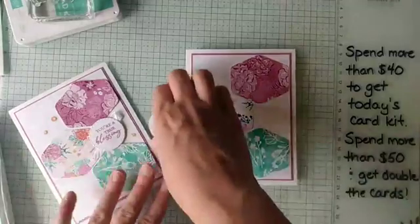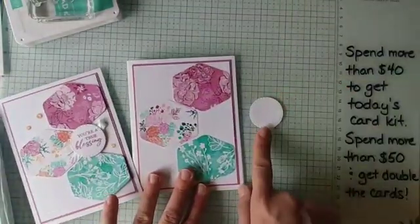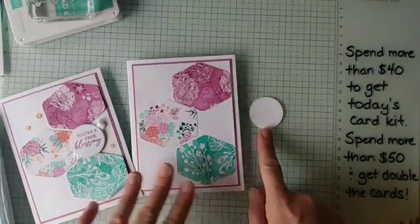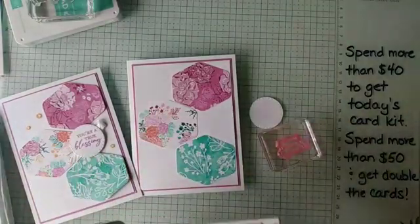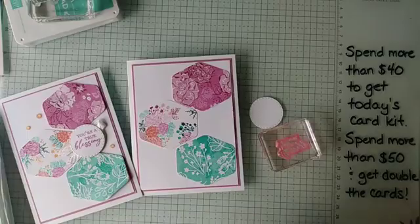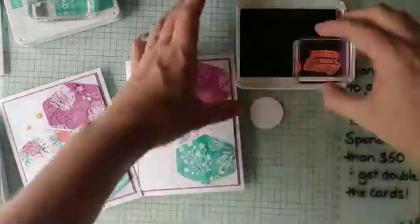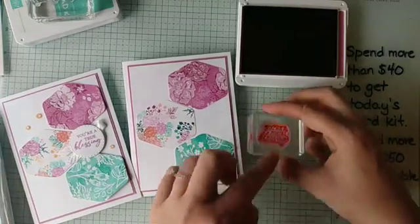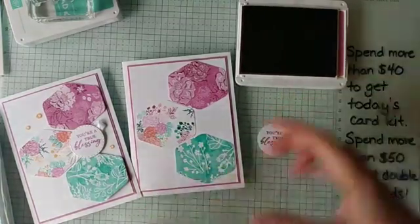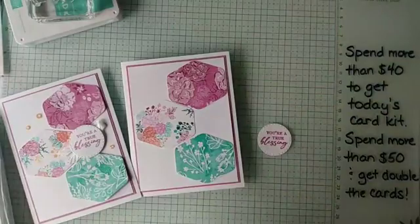There, that's better. Okay, then I've cut this circle with the Unbounded Love dies. And we're using the Your True Blessing stamp with our Petunia Pop ink. So I'm just going to stamp that in there. Isn't that such a pretty color?